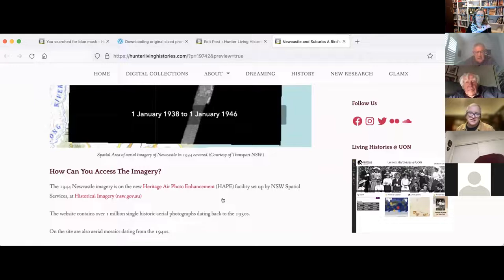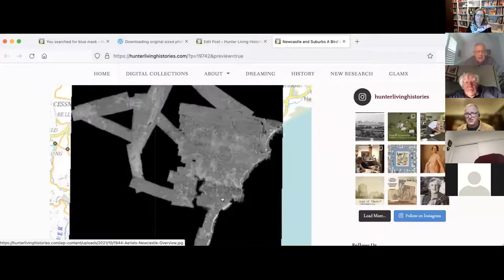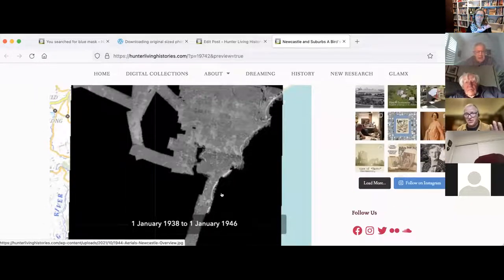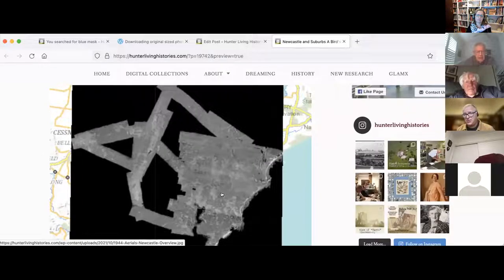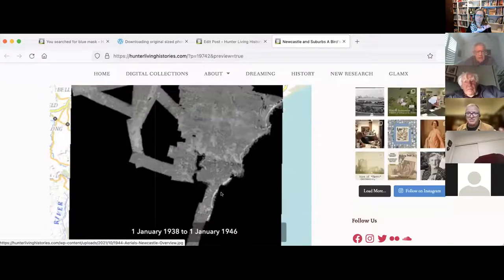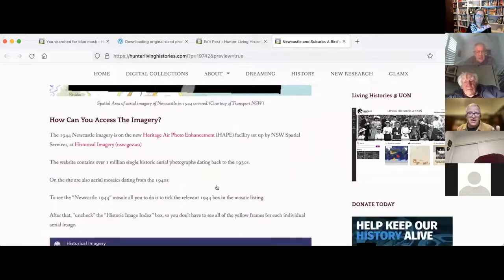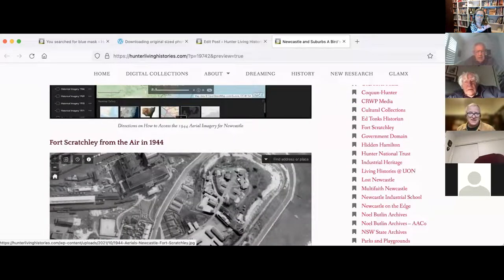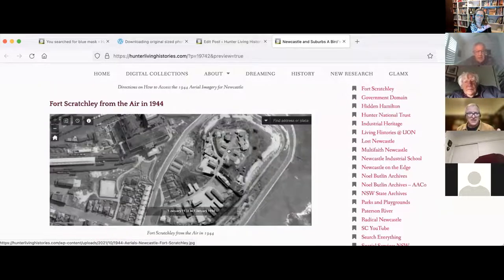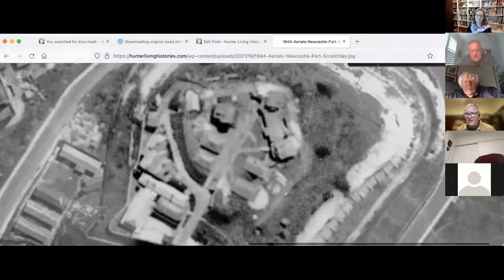Yes. Yep. Okay, so this is the extent of the aerial imagery that they've mapped for Newcastle. This is the most comprehensive they've done to date, and it was all taken during World War II from a plane, 1944, and this is the site. That's one of the screenshots that I grabbed, which was Fort Scratchley from the air in 1944.